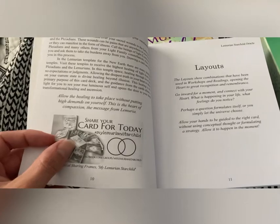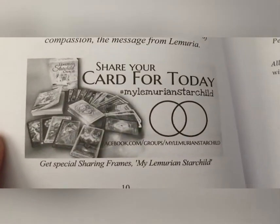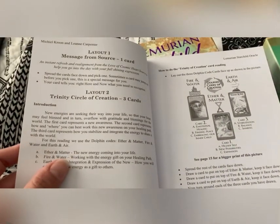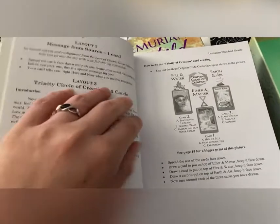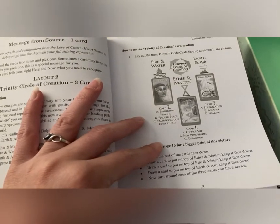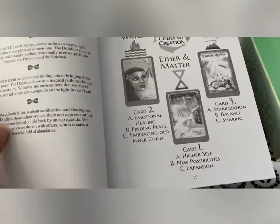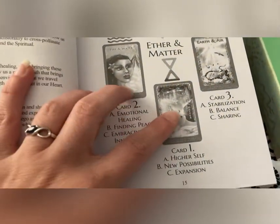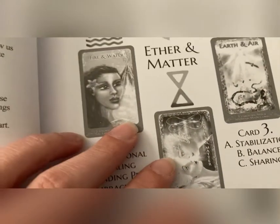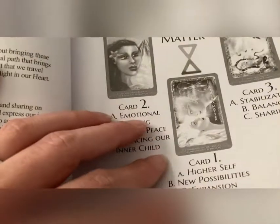Oh, I just now seen this. Oh, well, I'm definitely going to have to do that. You see that? Here it is. That's what I was talking about. I thought I misread one of the cards. I'll show you in a moment what I mean. Unless it's on here. It is. I thought it was misspelled and was supposed to say earth and water, because there's fire and water, earth and air. That's not what it's supposed to say. It's not an air.